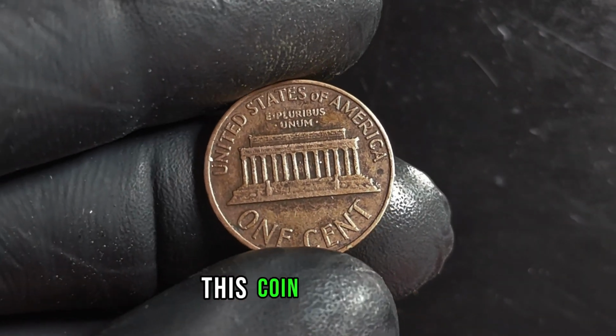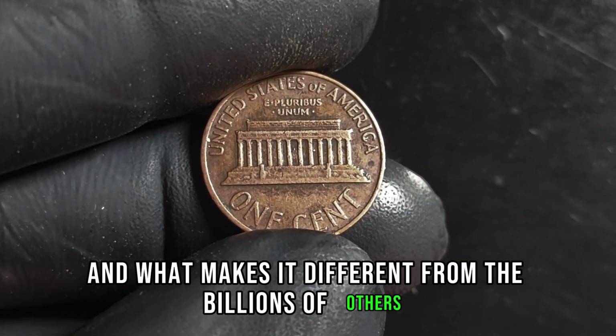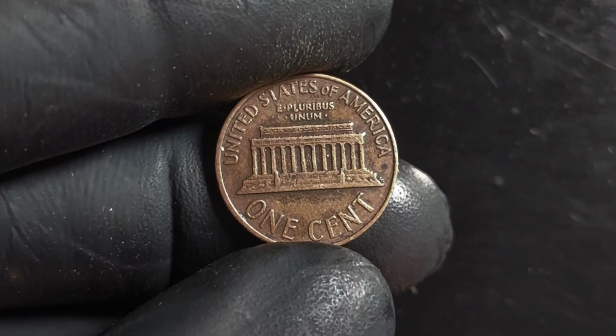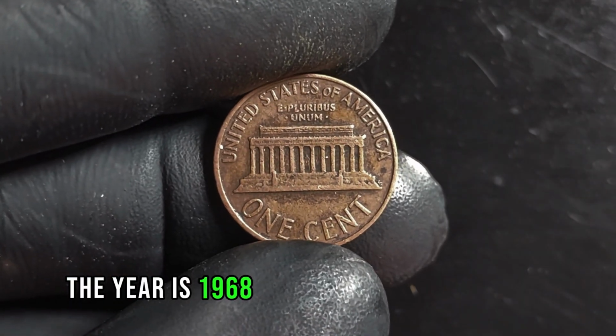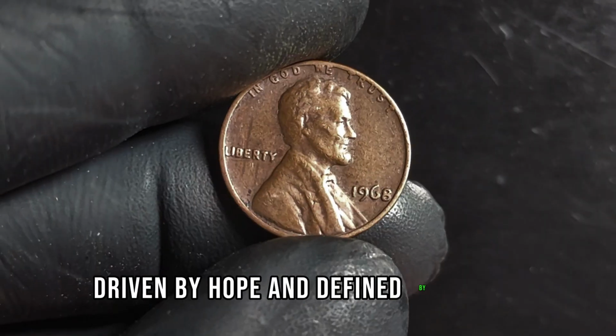So why this coin? Why 1968? And what makes it different from the billions of others stamped that year? Well, let's start at the beginning. The year is 1968. America is divided by war, driven by hope, and defined by change.